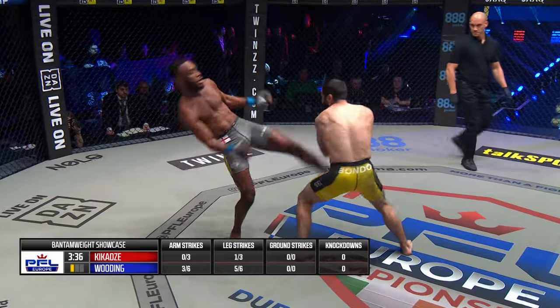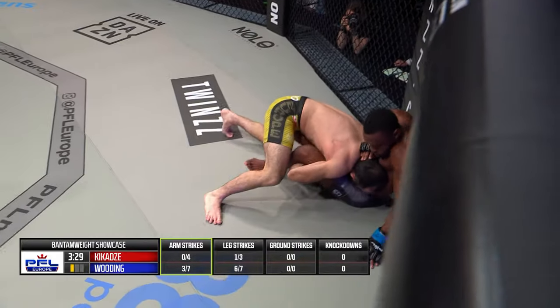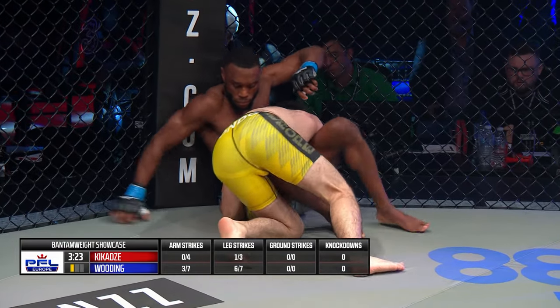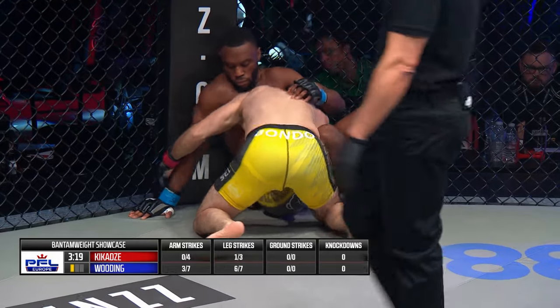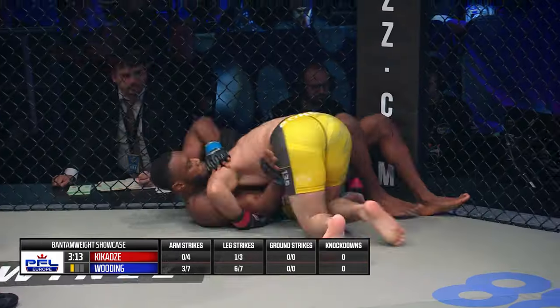That speed is so unnerving for his opponents as well. Nice kick to the body there by Wooding. Good job by Kikadze, though. There's the takedown. This is what he wants to do. Hard to be fast when you're on your behind, and that is what Bondo Kikadze has done to earn himself a spot here on top of Dom Wooding.